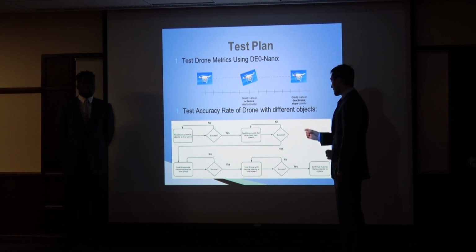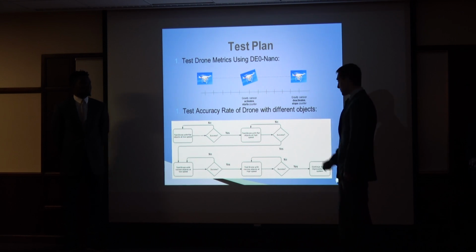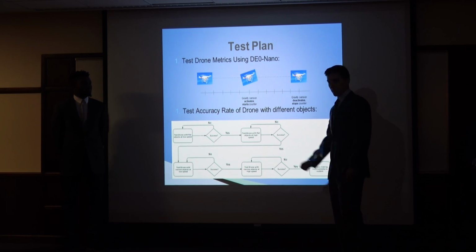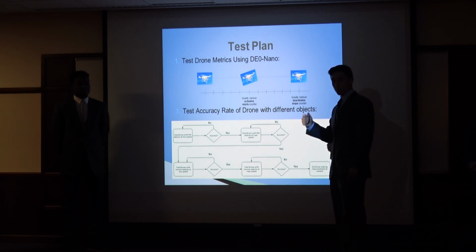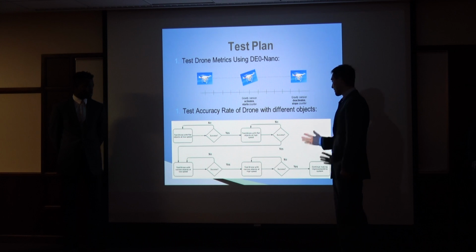We will test it at low speeds, and if that's successful, then we will move to high speeds with flat objects. If all that is successful, then we will move to narrow objects such as a pen, something that will simulate a tree branch, something very thin. That has a small cross-section area that will be harder for the ultrasonic sensors to pick up.